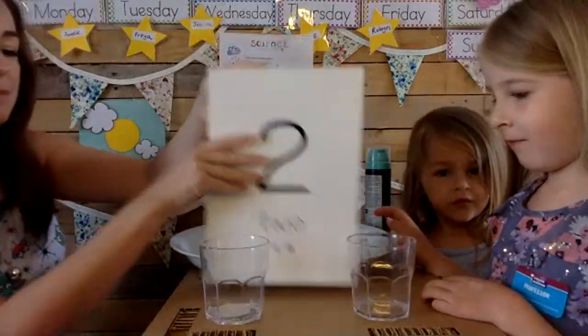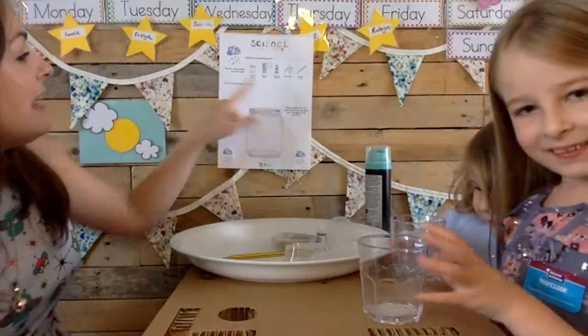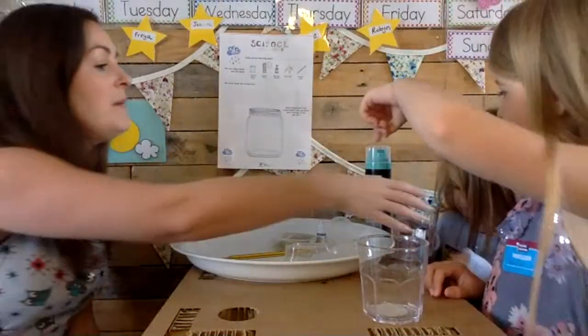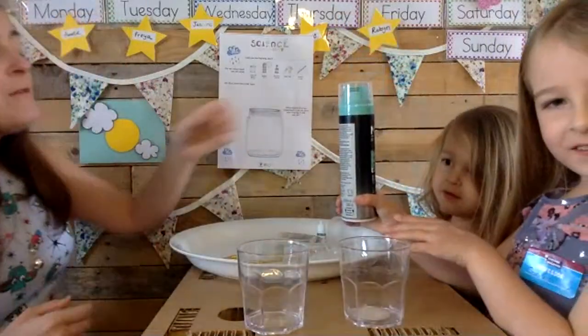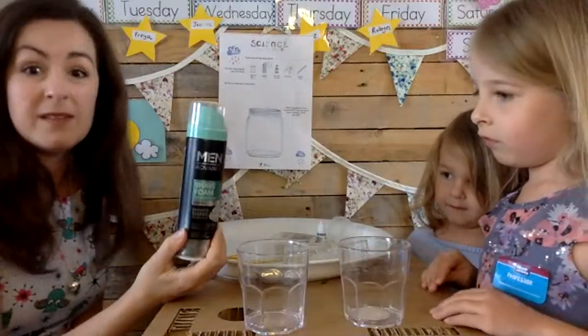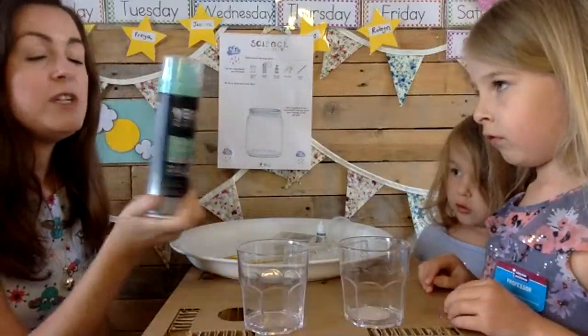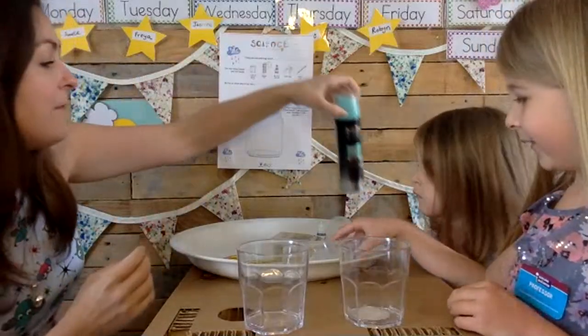1, 2. Now the next thing we need on our list is our shaving foam. So we're going to put those there, Elodie, so that we can see the experiment. Shaving foam. Now you can get play shaving foam from Wilkinson's, actually. They do really, really good stuff. Or you can just use normal shaving foam. So we're going to put that just there for the moment.